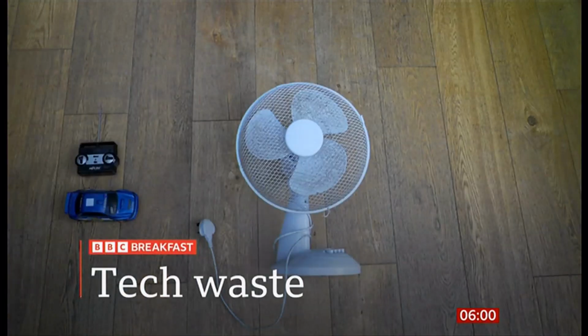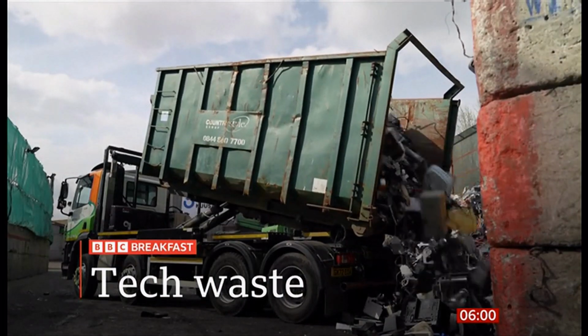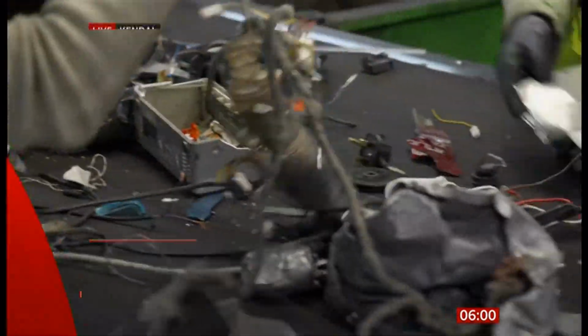Old phones, TV remotes and tangled up charging cables. There are calls to recycle more old tech after a rise in household hoarding.